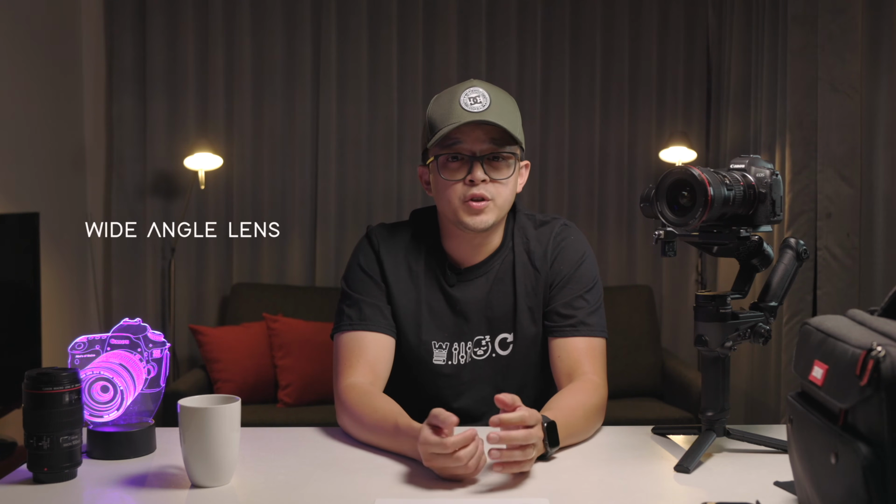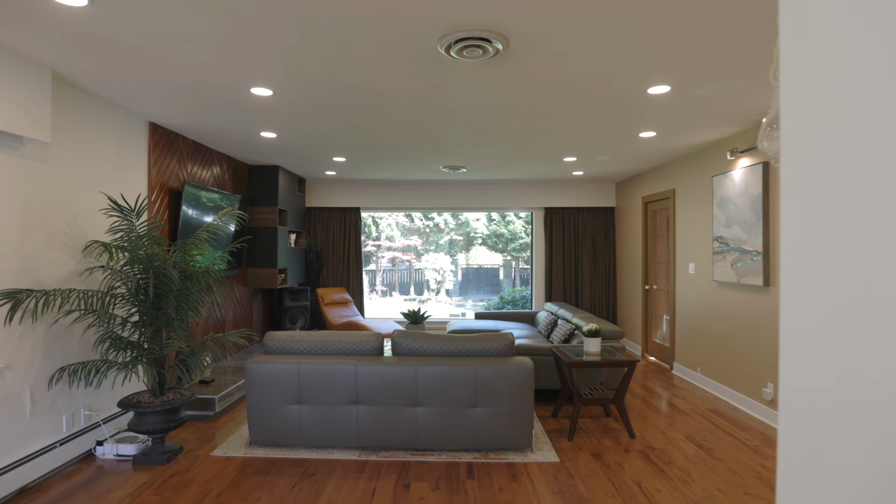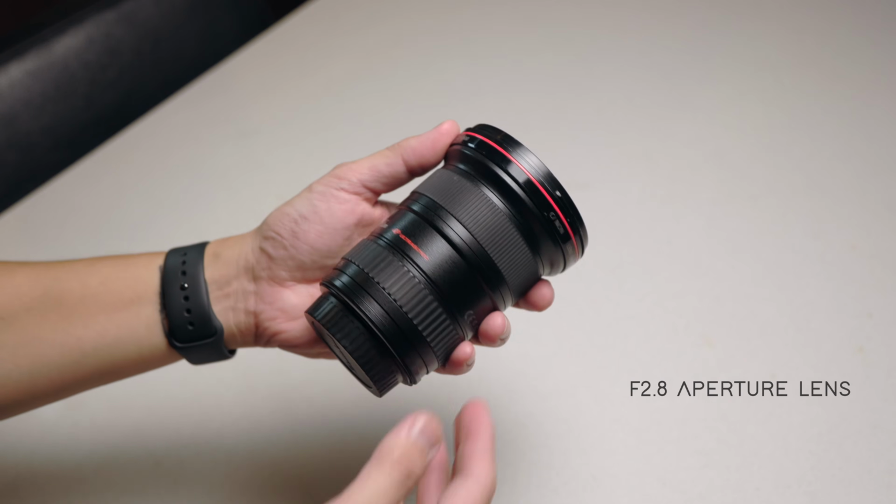Now when it comes to lenses, you want to get a wide-angle lens in order to show the space that you're shooting properly and make sure everything's in frame. If you're shooting with a full frame camera, you can go anywhere between 14 to 18 millimeters. I also recommend getting a 2.8 aperture lens because there will be cases where you're going to be shooting in low light conditions like a closet or a basement.